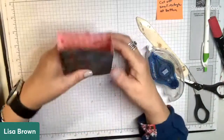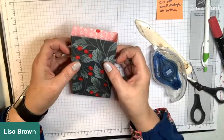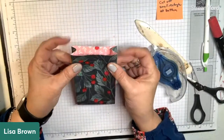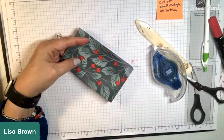Okay, so now we have that. Now, you see I have this score line here, and you probably think, what's that for? Well, we're going to pinch in right here, and then it gives it kind of like a little top, and that's where we're going to do our ribbon.